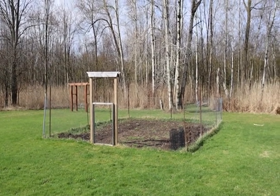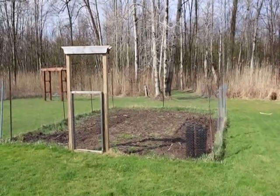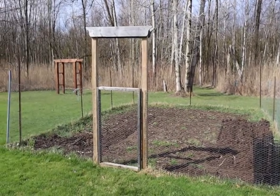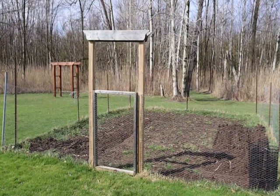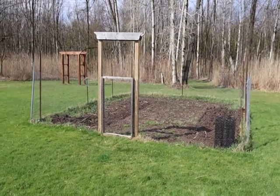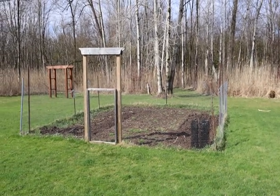So in here I have some peas in the little black cages there. I have some spinach along the fence. I have potatoes down the side, and I have onions planted. So I'm hoping they'll come up soon. Eventually this area will be used as a patio, maybe even a fire pit. But for the time being, it is the old garden.